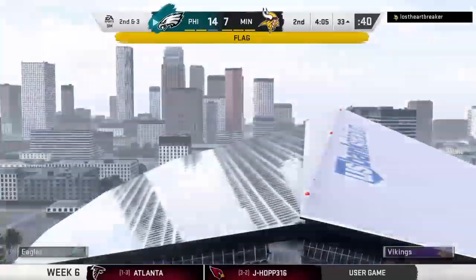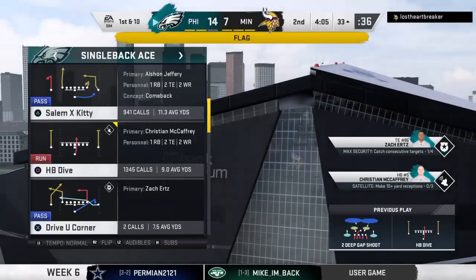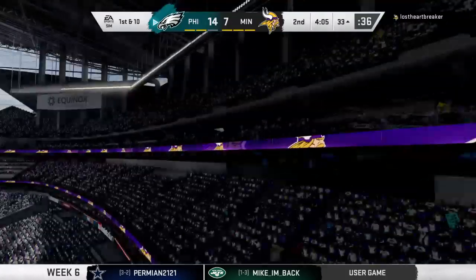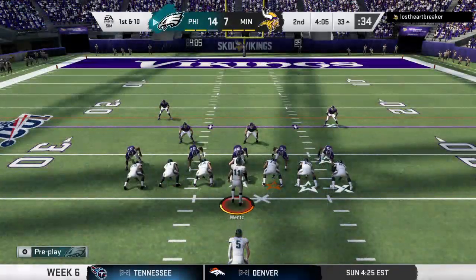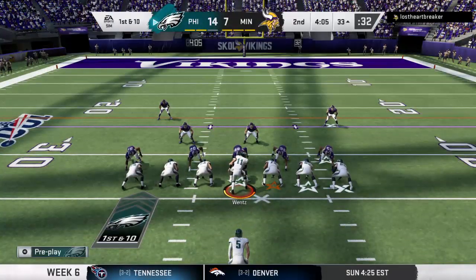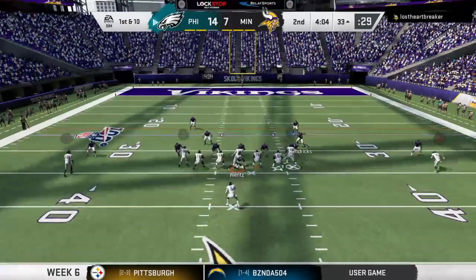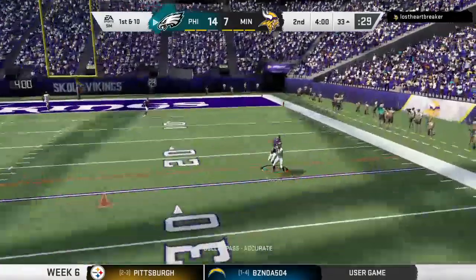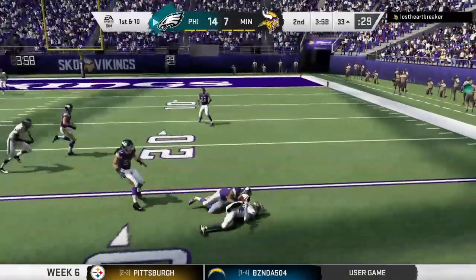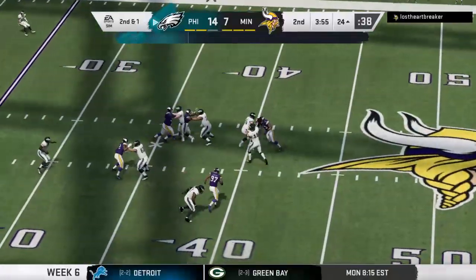We do have a penalty flag down, however. Let's see what that's about. Let's go. So they'll come up 1st and 10 now from the 33. Come on now. From the gun, it's Wentz. Right side caught by Jackson. And he's going to get a solid gain of 9 before being brought down.